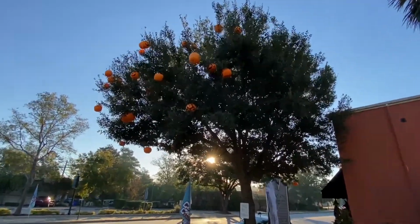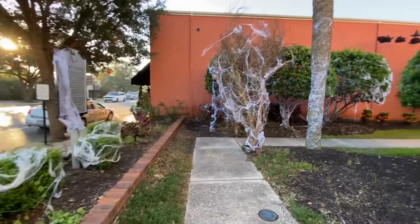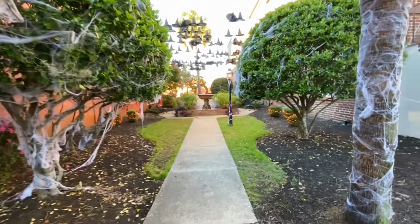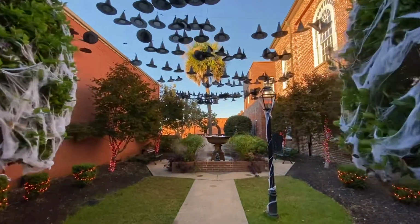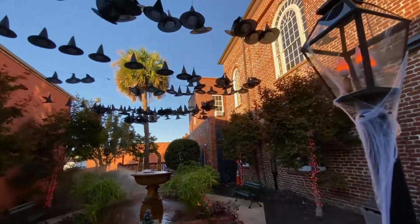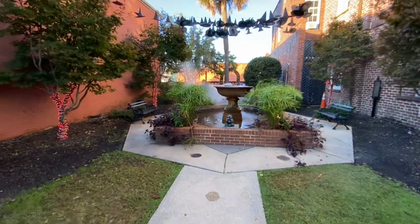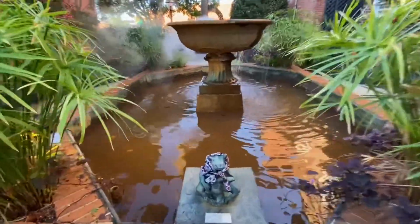I love the pumpkins in the trees. I love the witch hats. Do you like the witch hats? Cute. It's kind of like the ones they have at Riverbank Zoo, but there's the purple every year. But you also got to love this cauldron back here. This fountain's just bubbling over. And we also have another Conway critter right there.